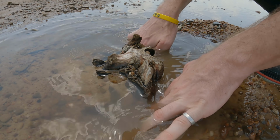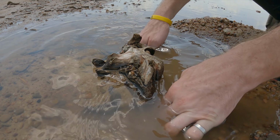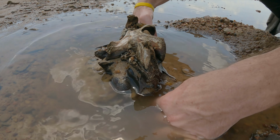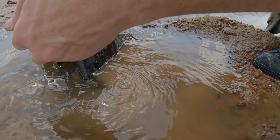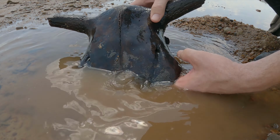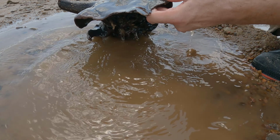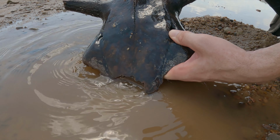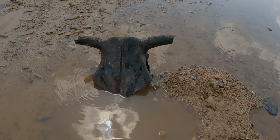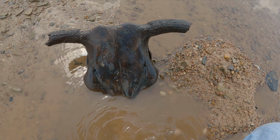Oh, I think I can feel horns. Oh, I can feel horns. Guys, I can feel horns down here. Oh my gosh. Oh my gosh. Guys, look. Listen to him mooing at me from the depths. I don't know if this is bison or not. Those horns are pretty small. Oh my gosh. Guys, look at that. Maybe a buffalo, or I don't know. Maybe it's just a cow.